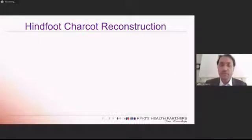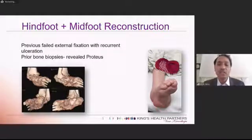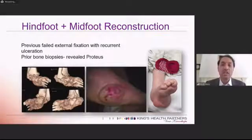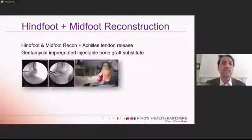So that was the midfoot, and we applied the same principles to the hindfoot as well. Hindfoot is a killer disease, hindfoot Charcot, and that contributes to most major amputations. And this patient, who had previous failed circular frame treatment and obviously is still struggling with his mobility, we offered an internal fixation treatment. Again, bone biopsies helped us identify what the organism was, so we just went ahead as a one stage.